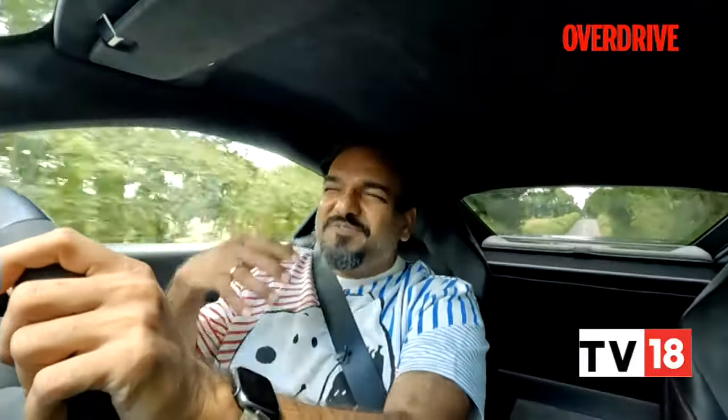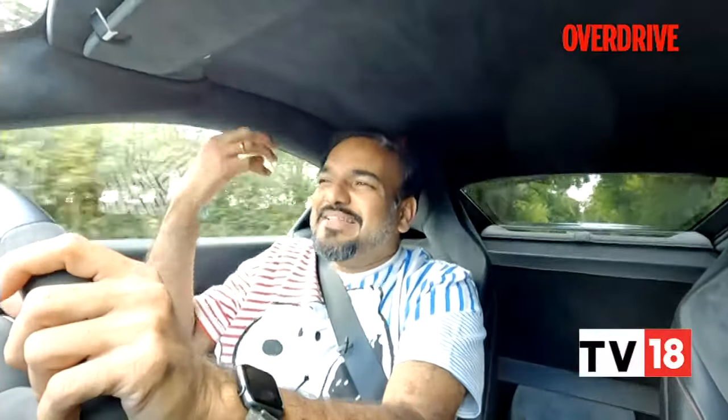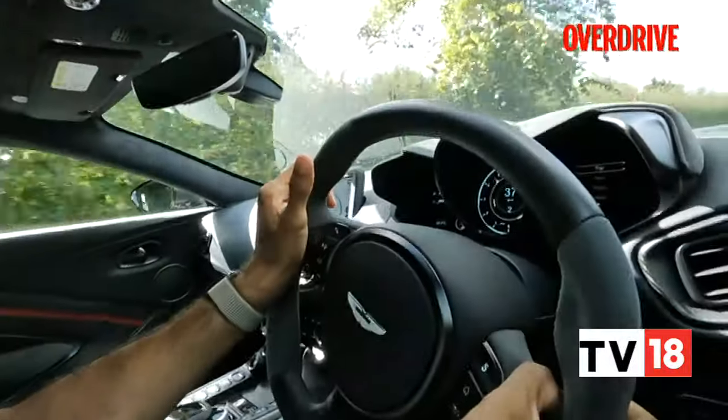The V8 engine, we've sampled this in the AMGs in the past, but in this package with this kind of beautiful bodywork and with Aston Martin's engineering touch to it, it just sounds so different. Of course, it sounds brilliant, it sounds beautiful even in the AMGs, but here the soundtrack is slightly different and it's really enjoyable.